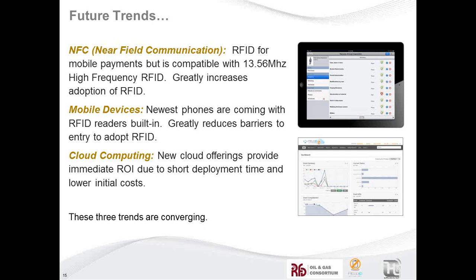Another trend that we see is cloud computing. Big software deployments often require a lot of time and money to get off the ground. We now see pilot projects with RFID using cloud-based solutions. What does cloud mean? It means you don't have to hire additional IT staff or additional servers. Literally, if you want to start using a specific RFID solution, you can buy the hardware, obviously, but you can turn the software portion of it on immediately without having to go through that whole huge investment up front.